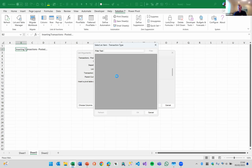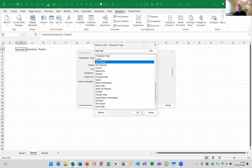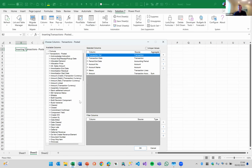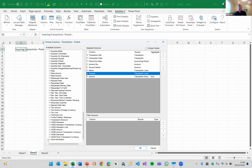And again, I don't understand why this bit's running so slowly. There we go. Right, so item receipt is there. Click OK. And let's go to choose columns, and let's actually pull some item information through like we did before. So let's pull through again the quantity, and let's pull through the item name.